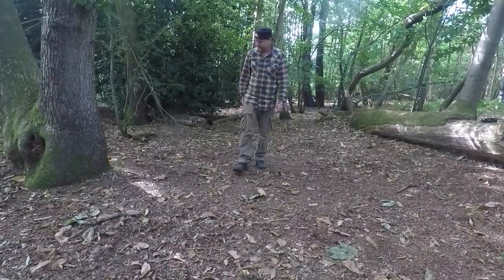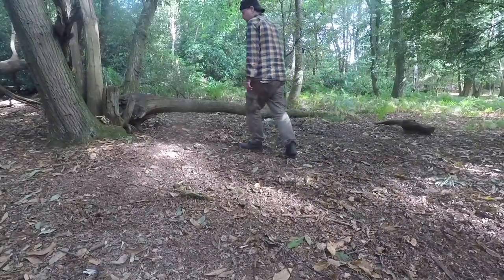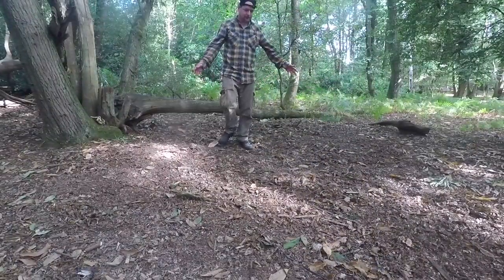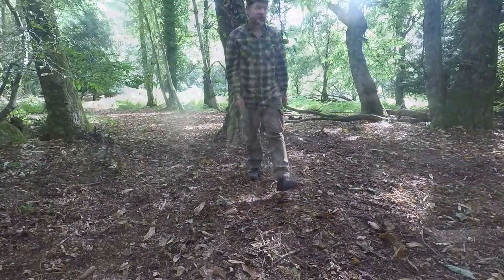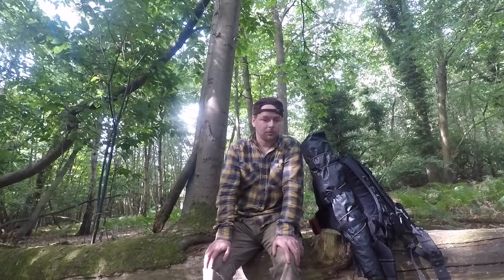So that's where I slept. That's where Neil slept. And this is where we did the cooking. So we're all packed up. The woodland is returned as we found it.